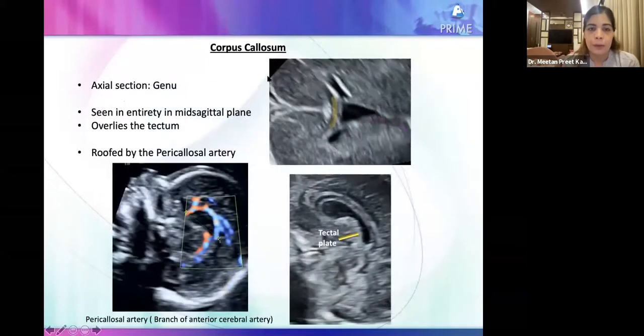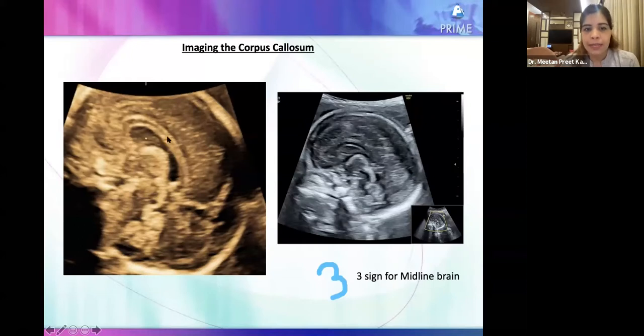Okay. So in the axial section, the only part of the corpus callosum that is visible is the genu. We can obviously locate the genu here in the axial section. It is seen in its entirety only in the mid-sagittal plane. We'll be talking about mid-sagittal planes as well. What is important here is, as you know, we don't really measure CCs in every patient. What we do is we just see a mid-sag section, and we see if it's overlying the tectal plate. This structure here is the tectal plate. If it overlies, or if it's overhanging the plate, we are in the right plane. And it's obviously roofed by the pericallosal artery, which is the branch of the anterior cerebral artery. Okay, that's how we image the corpus callosum. That's the mid-sagittal plane, the CC here, the CSP. I'm sorry. That's the thalamus, the brainstem, and here is the vermis.